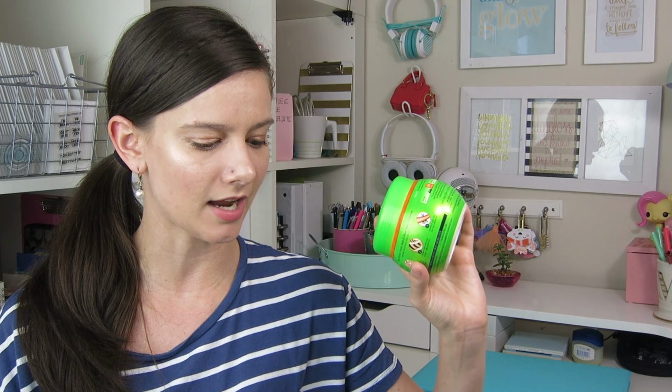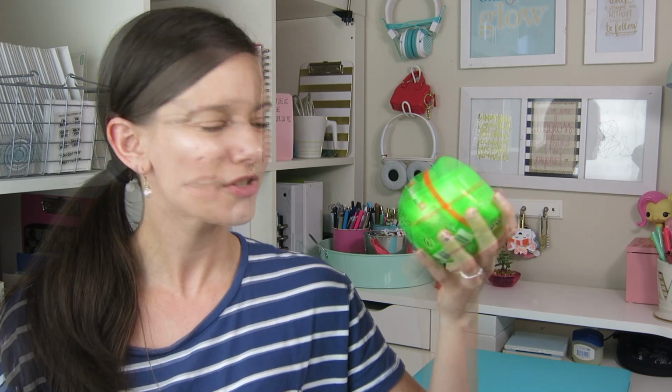I've tried other hair masks that I have noticed a difference in, and I'm actually using hair oil now that I actually love. So yeah, I don't think I'd repurchase this just because it didn't wow me.